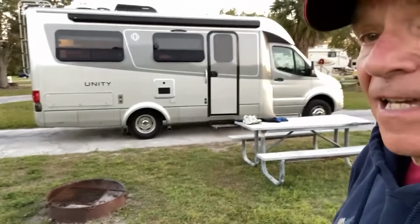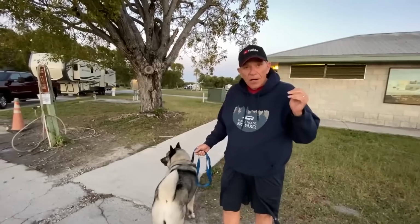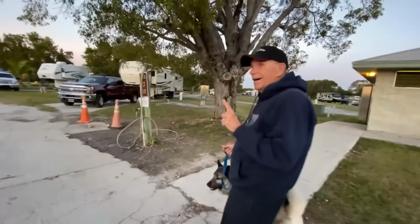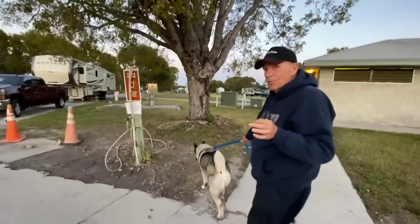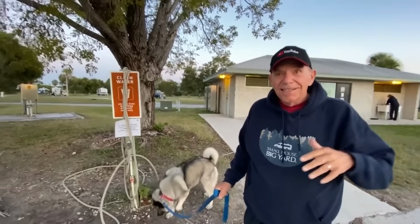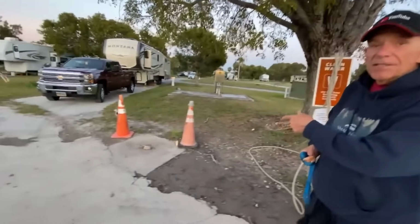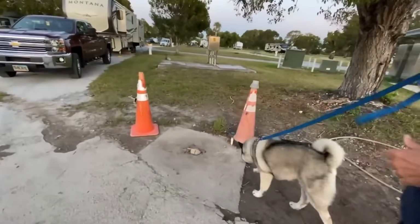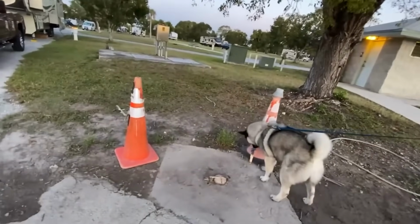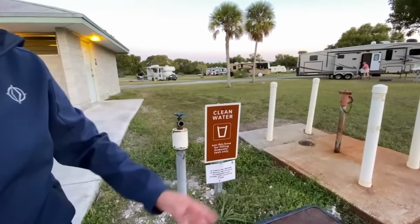Very quiet, and it's all grass. We're on a concrete slab. It's very flat, and Bo, he loves the grass. He likes to roll around in it. There are modern bathhouses, but although they have running water, they do not have hot running water. There are some solar heaters that kind of warm the water, but if it's a cloudy day, it might be a bit chilly. And there is also over here a dump, so before you leave, you can empty that black tank. You do have access to clean water. You've got to hook up a hose, turn on the water, you're set.